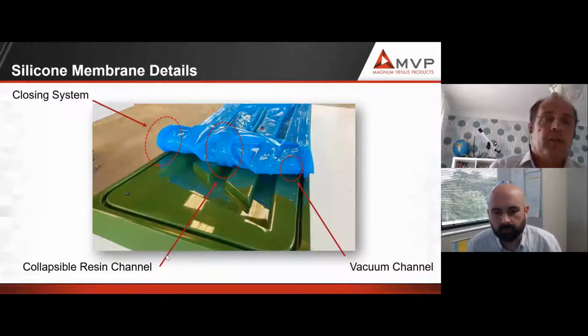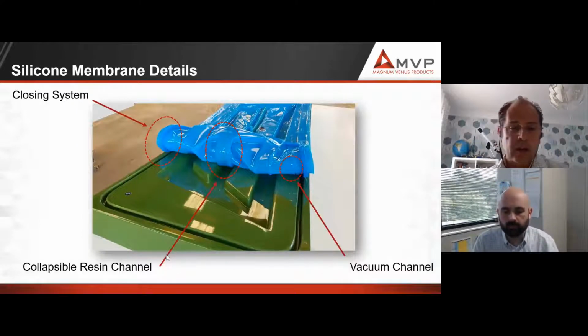So then these are the details of the membrane. On MVP, we have decided to work with the groove on the female mold for the closing system. Why?